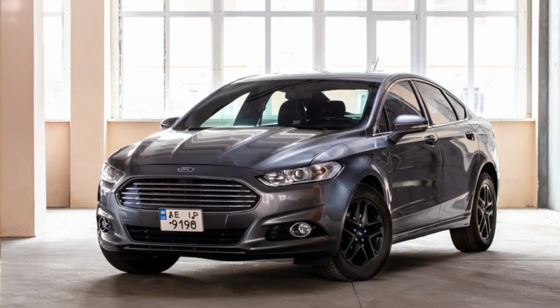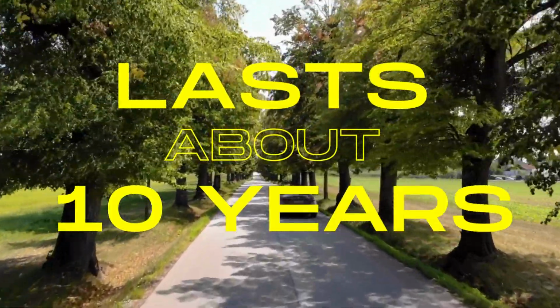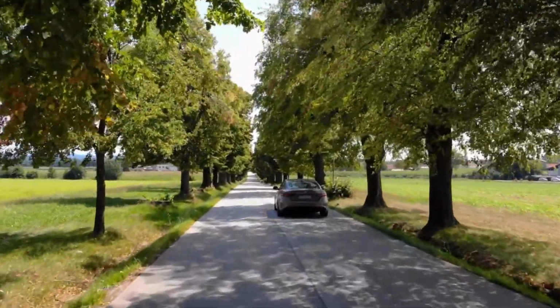If you're considering buying a Ford Fusion, you're probably wondering how long this car will actually last. Well, in this video, I'll give you the key facts on the Ford Fusion's lifespan so you know what to expect. The average Ford Fusion lasts about 10 years or around 200,000 miles, but with proper maintenance and care, many Fusions go over 300,000 miles strong.